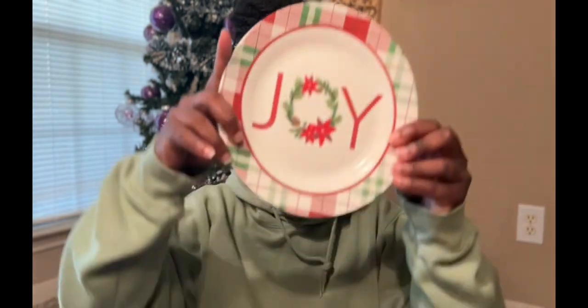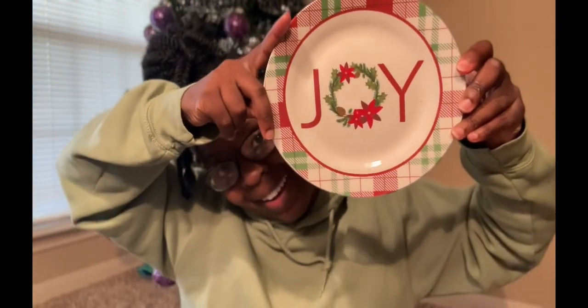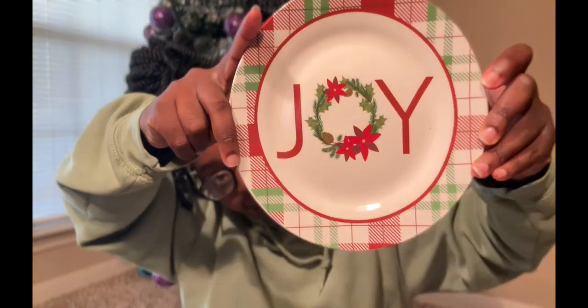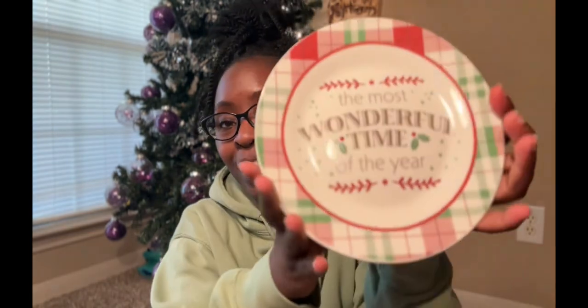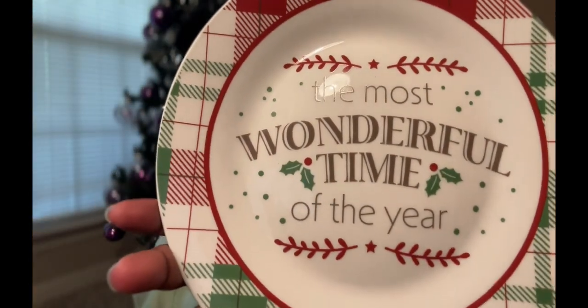This one I thought was cute again. It goes with the joy and happy holidays plates. I have a joy plate, you guys. This is so cute. I meant to get the bowl. I'm not gonna lie, I'm salty that I did not get the bowls. I thought I bought the bowls, but I did not.